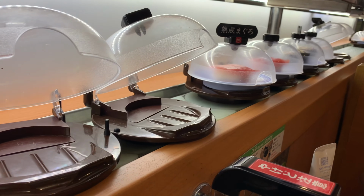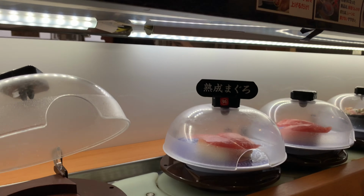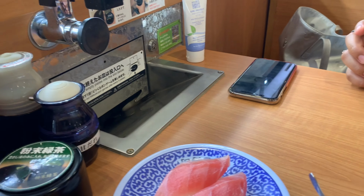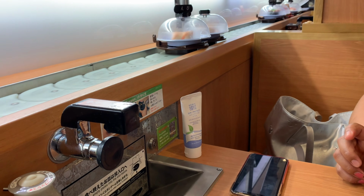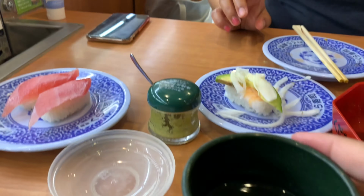I like this tuna. Is that tuna? Can you get one? There you go. Flip it up. Boom. There you go. Then you put the wasabi sauce on it. And the soy sauce. There you go. And then drink some hot green tea. Pretty healthy. Some wasabi and soy sauce on it.